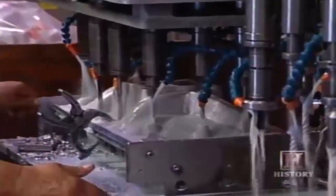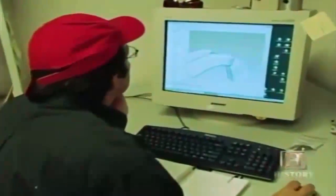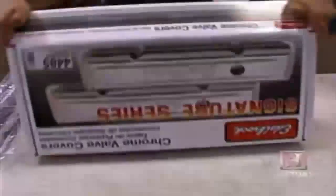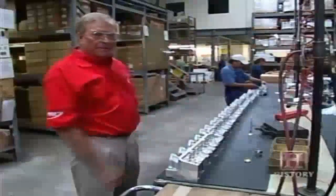These days, Edelbrock makes more types of aftermarket parts than any other company. Its signature products, manifolds and cylinder heads, are still crafted entirely in-house, from computerized designs, to casting and machining, to packaging for final sale. And when we're through, it's strictly take out of the box and put it on the engine. This is the key to the program.